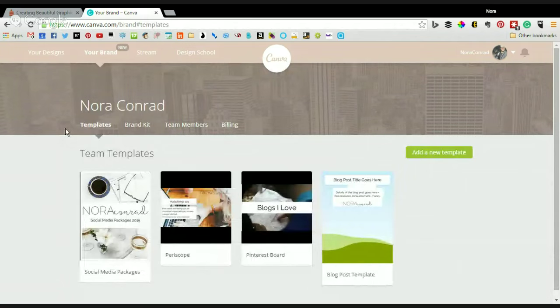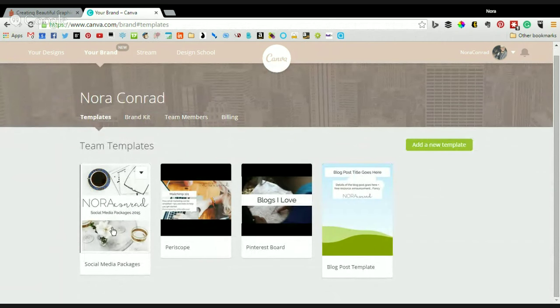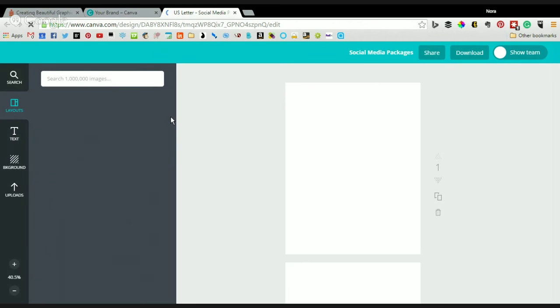Okay, so I'm going to show you how templates work. We will go into my social media packages template. This is basically I made a document with all of my social media packages and their prices, but I saved it as a template so that way anytime I make any kind of document, it can be in the same format as this. So there's a lot of pages here. It's going to take a moment to load up.